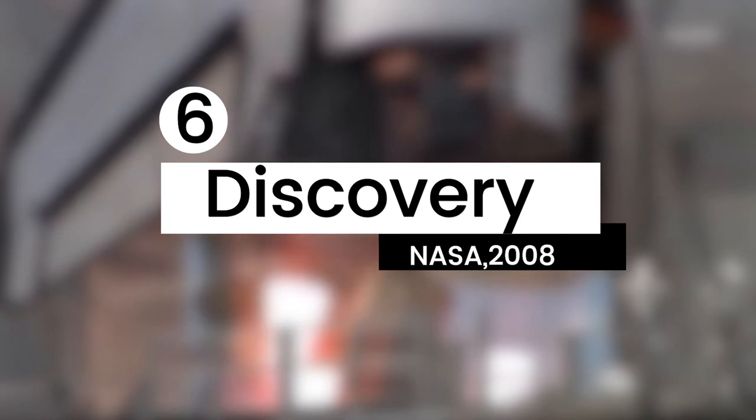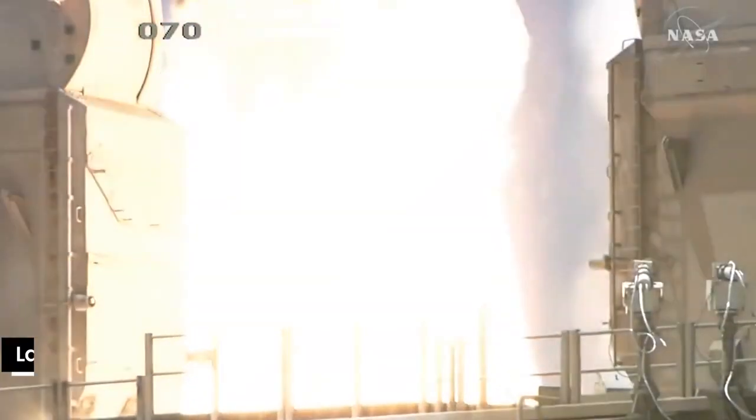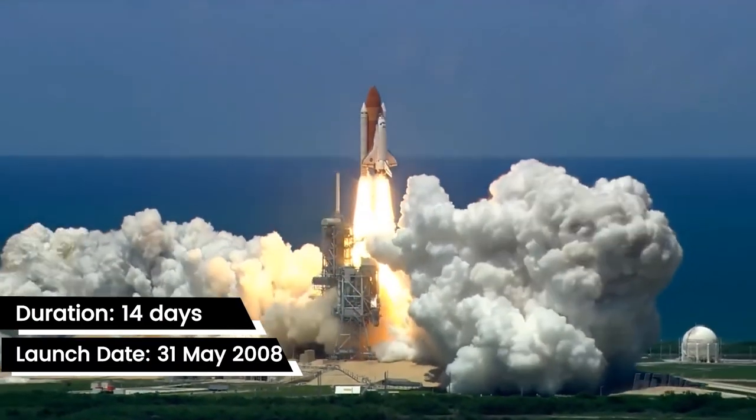Everything. Start. 2, 1. Boost ignition and liftoff of the Space Shuttle Discovery, returning to the space station, paving the way for future missions beyond.